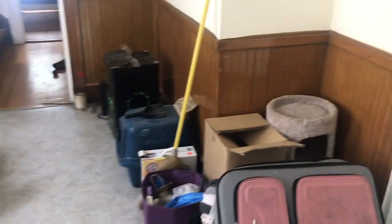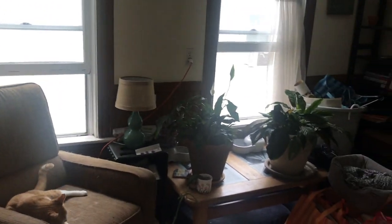So this is one of the 2 staircases. This one only goes up to the 2nd floor. On the 2nd floor, there's a bathroom. These all open. Regular bathroom. There's this 2nd floor living room.